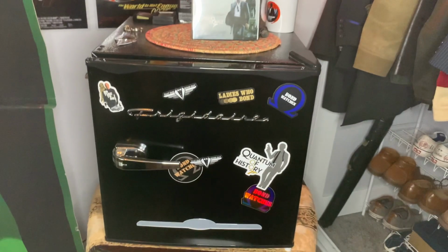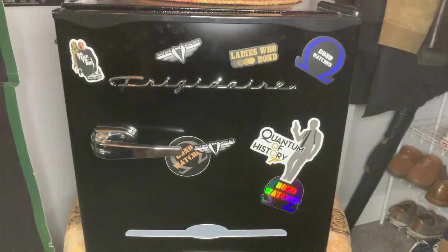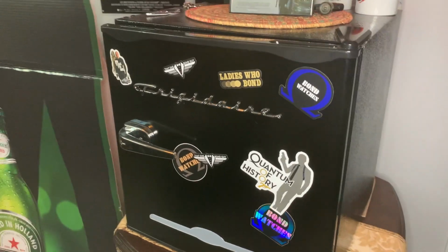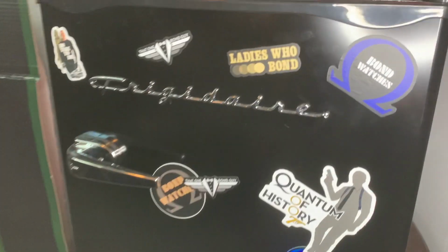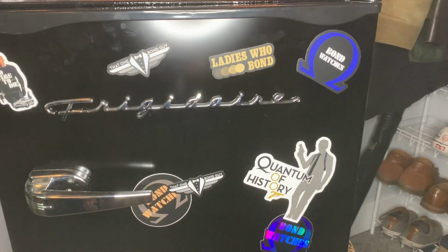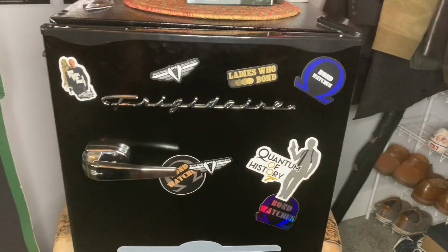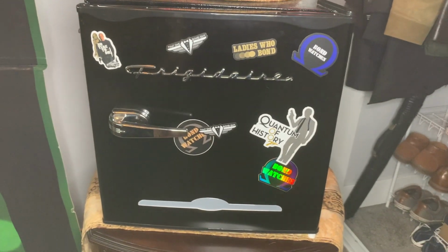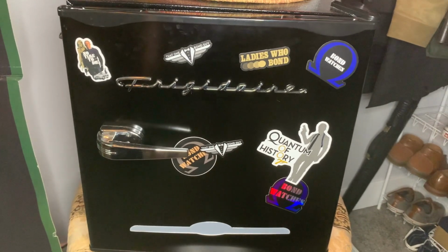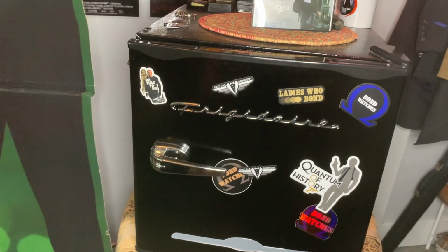And yeah, this is new. I have a mini fridge in my room, guys. No kidding. This is the Bond Community mini fridge that houses all my waters and sodas and whatever else I can fit in there. And I have a bunch of fun Bond Community stickers that I've turned into magnets. Obviously you see Omega Bond watches, Ladies Who Bond, a couple of my own, Quantum of History, Donnie right there. So really awesome. I found this actually at, I believe, Lowe's or Home Depot, I forget, but it's a vintage or retro rather Frigidaire mini fridge, and it's absolutely fantastic. Keeps all my drinks nice and cool.